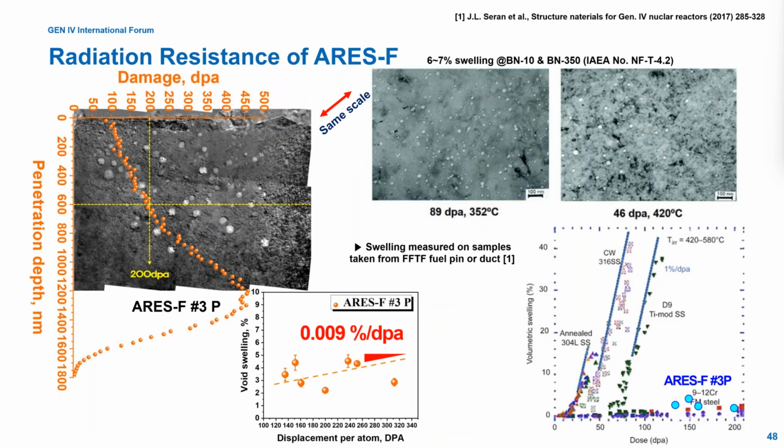The preliminary results of the heavy ion irradiated RSF number 3 show a good void swelling resistance, and its characteristic is similar to the typical FMS such as BN10 and 12 chromium FMS. The RSF grade will be more optimized in the future in terms of the high temperature property and the helium embrittlement resistance.